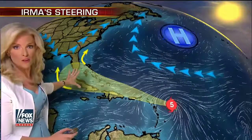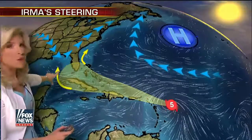I know Florida, you're in the crosshairs here. Gulf of Mexico, though, you need to be prepared. East Coast also needs to be prepared. One thing is for certain, Julie, this is a very dangerous storm that could potentially be deadly. So we need to make our preparations now.